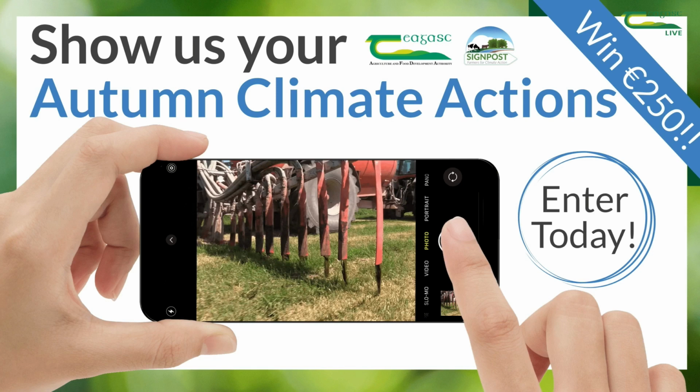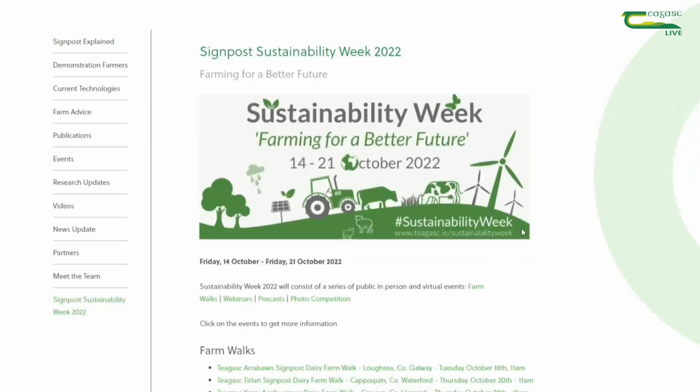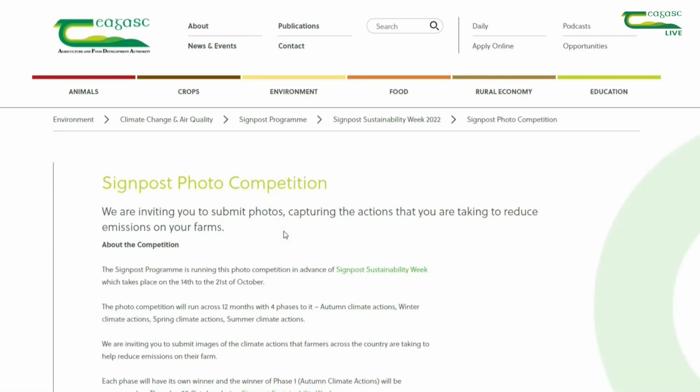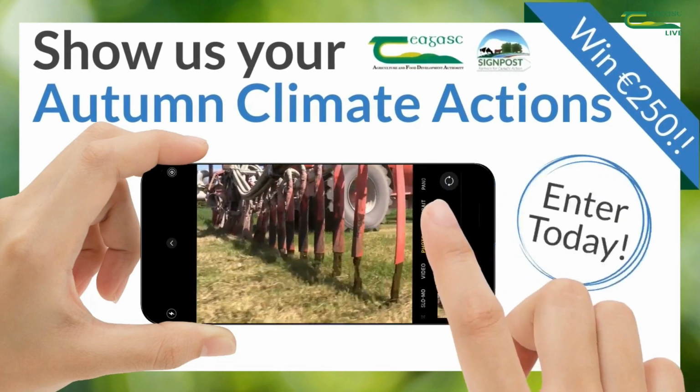Some of the relevant actions include liming, applying P&K to tillage crops, dosing and vaccinating, weighing animals, milk recording, extending the grazing season, checking your Board Bia farmer feedback report, checking your NMP for lime or K needed, and soil sampling. The closing date is the 14th of November. To apply, go to www.teagasc.ie/signpost. Don't delay, enter today.